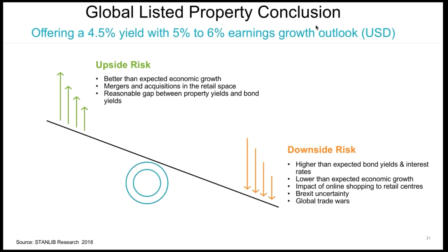What's the upside? GDP growth is still positive, and there's M&A activity as well. We've seen in this space, on average, companies being taken out at about 20% to 25% premiums. Like last week, there was an announcement of a potential takeover, and the share was up 25% in one day. So there are still more of these opportunities in the global market space. And on the downside, probably global trade wars, Brexit, which is probably priced in a lot, and the online shopping impact. We've seen most of that.